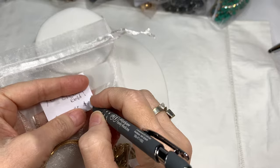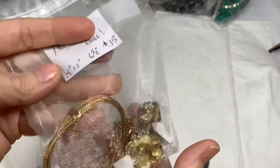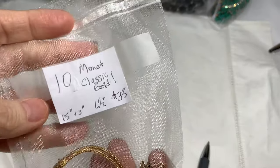Stones and all, I would say 33 on this. Again, I think the necklace is worth it, but since it has that little blip, we'll add the other pieces. Okay, so number 10, 33. I'm trying to make them so that there's a little bit of something for everyone and the prices can reflect for everyone.